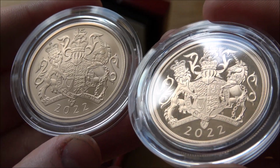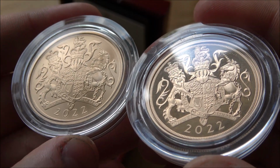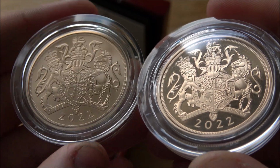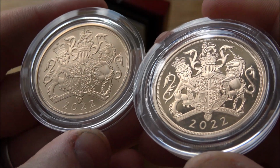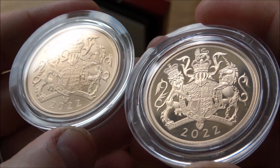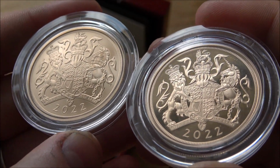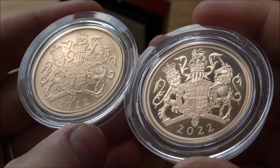But the big elephant in the room for me about why I think these coins are going to continue to do exceptionally well over the next decade is, of course, the Queen not being a spring chicken anymore. She is starting to show her age, and there will come a time when, sadly, her reign will end. And of course, the next steps as to where that will go in terms of coins and the monarchy and designs and popularity of designs, I think, is going to be quite significant.